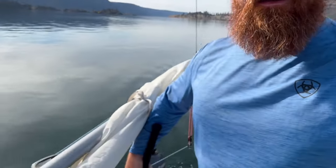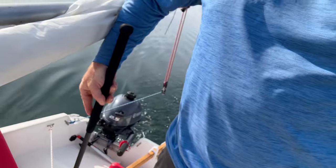All right, so I'm standing up, running the tiller off the stick so I can see any shallow areas. You can really see them if you get up high. So I'm gonna go through here really, really slow and see what it's like.